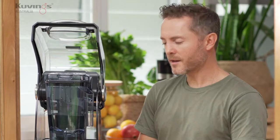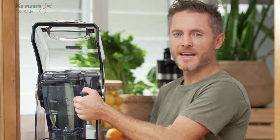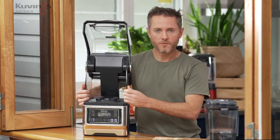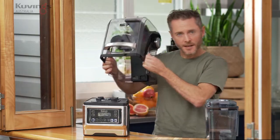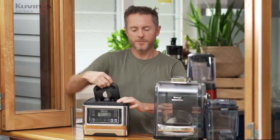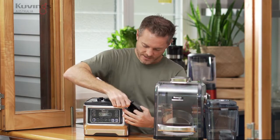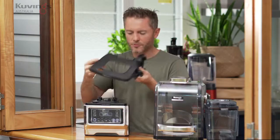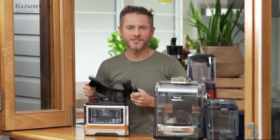Another cool thing about this blender is that everything can be taken off and cleaned effortlessly. The whole vacuum lid comes off, as well as all the base rubbers too. We can take them off and have a nice little clean at the end of every single day.